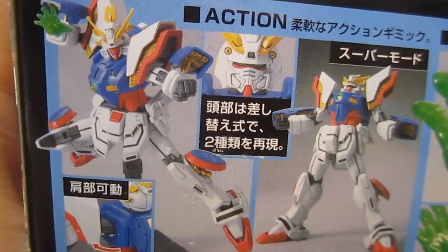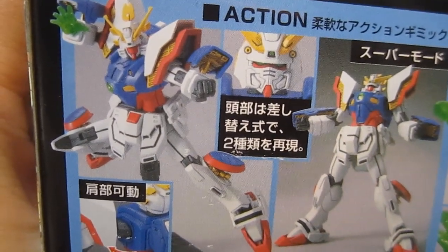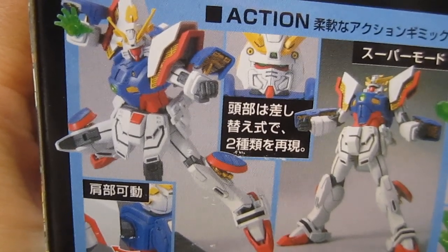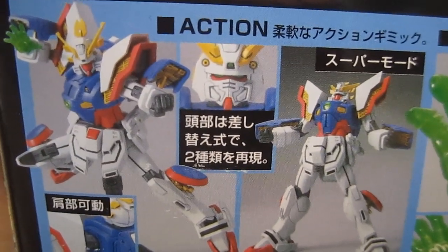If you thought that first side looked dull, well, this side certainly doesn't, because it's going to show off the Gundam in all of its cool modes. In its super mode, you can see that the shins are going to open up, on the sides of the legs. You're also going to have the wrist guards open and that gold open, not to mention the fact that they're actually going to advertise and show off that they're going to include two heads.